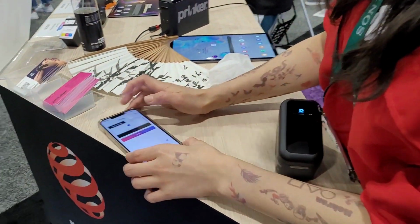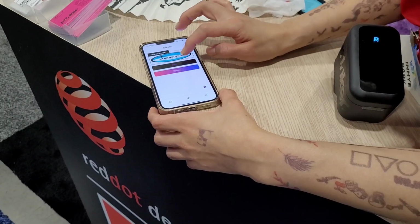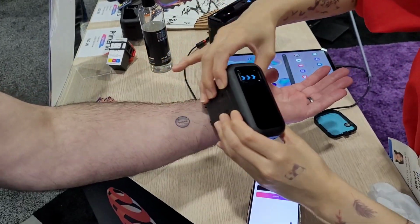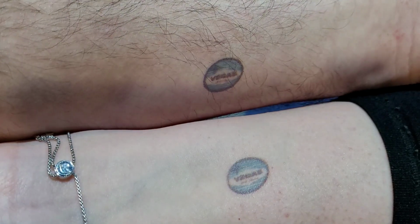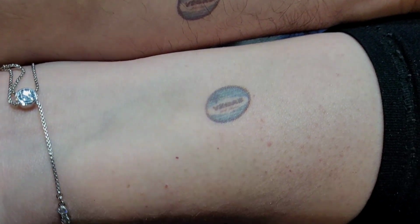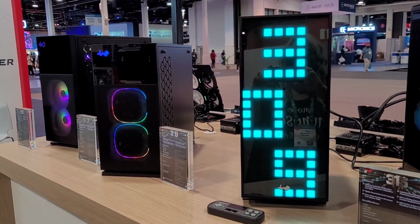We're trying to get a custom tattoo of our logo. So check out our tattoos, guys. We finally did it. That's awesome.